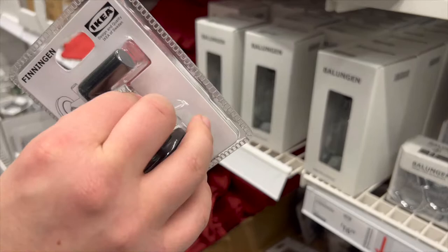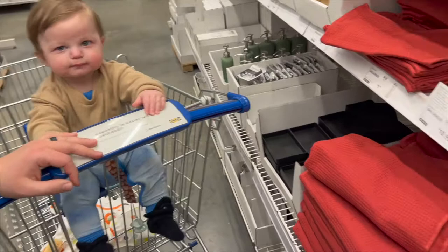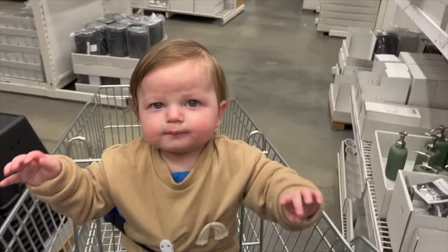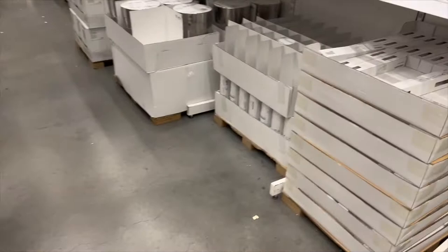Why, it's called Finnegan. We have to get it. It's literally almost his name. Do you want these? Like, two of them in the guest bathroom. I don't know what we'd use them for. There is a towel there. It's just ugly. Yeah, but it's not like we're using actual towels. It's just hand towels.